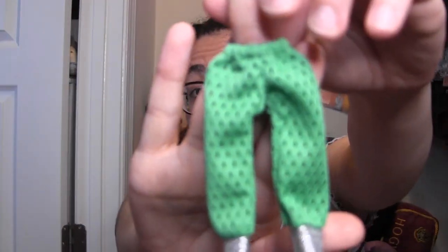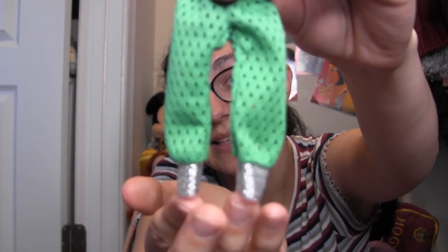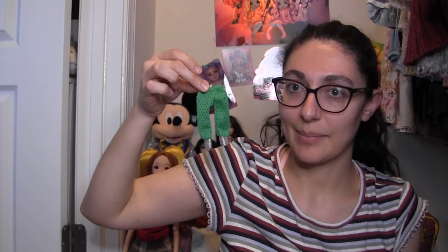There are also these mesh pants that are practically see-through, and they have silver bands at the ankles. They're like baggy, like MC Hammer pants. Not super baggy though. And then we get to some of my favorite pieces.